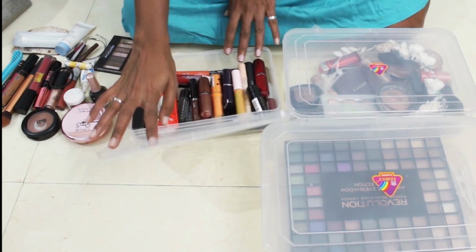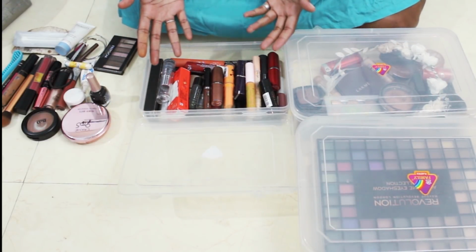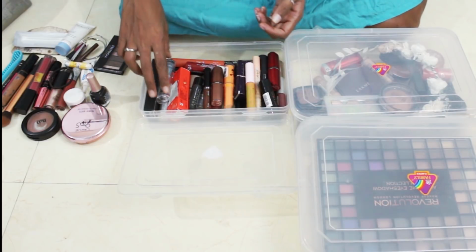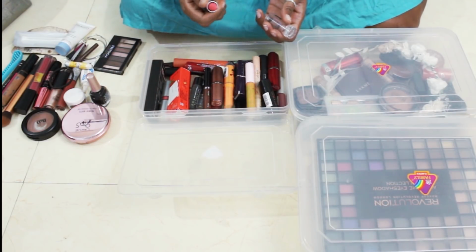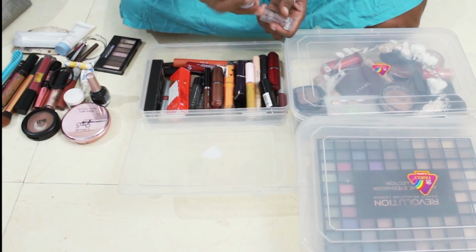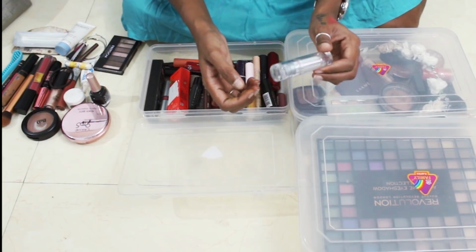This is actually full of lipsticks if I'm not wrong, and I don't really use any of it, to be honest. I don't really use any of it. So this is Lakme Enrich. See, I've never used it. It's actually new. Keep this away for giveaway.